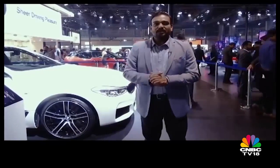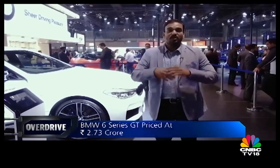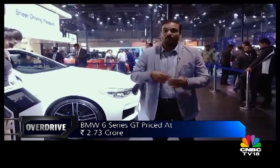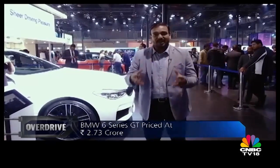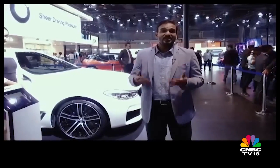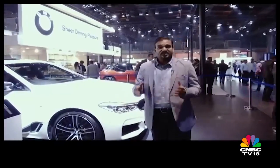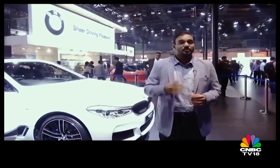As for the 6 Series GT, the prices start at a little over 58 lakh rupees. So do check out your BMW dealership to know the prices in your particular city. I already told you what the competition is. It fits right into that competition where you have the E-Class, the 5 Series sedan itself, and of course the aging Audi A6 as well. I think it's a fresh new take on that 5 Series GT lineup of cars. The 6 Series GT to me looks good.